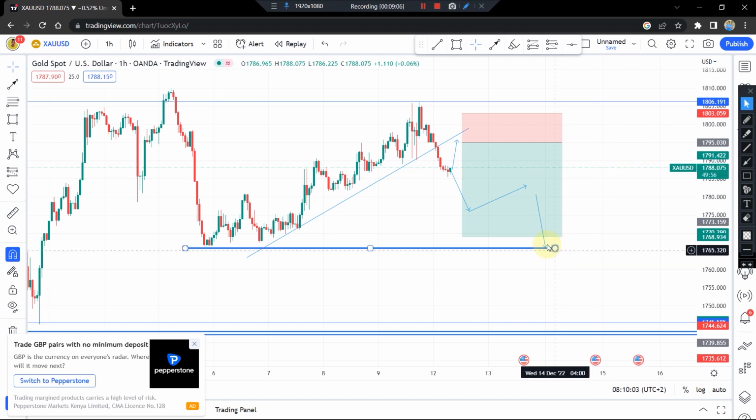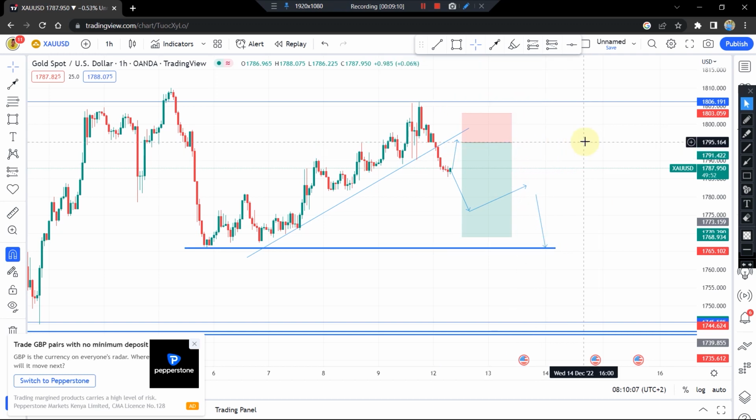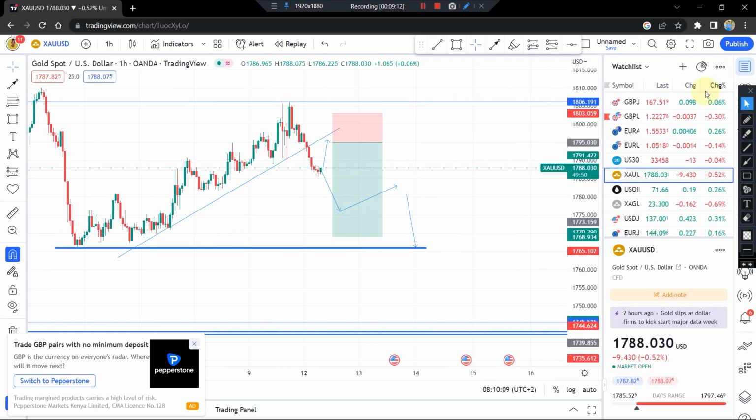So we are going to wait patiently. Obviously patience is a key important aspect in trading, so we shall have to wait patiently, and we shall be able to get those sniper trades in.